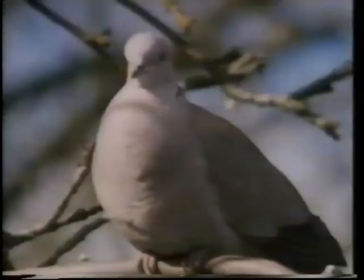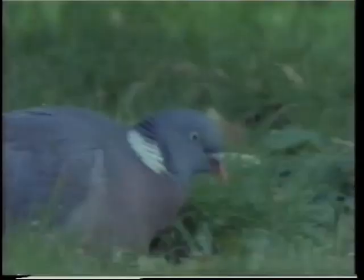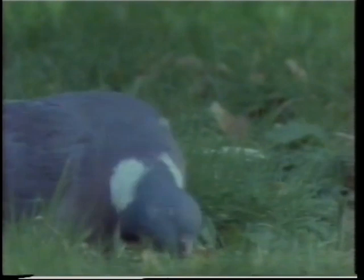And here again are the three birds in this group for comparison. The plump wood pigeon with its white neck collar. The feral pigeon with iridescent colours. And the collared dove, pale with a black half collar.